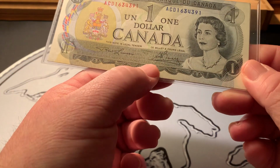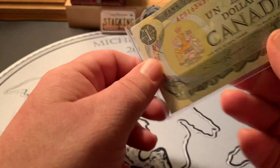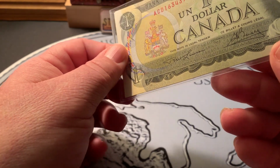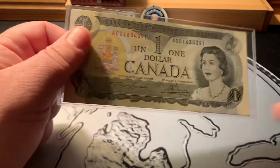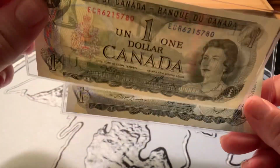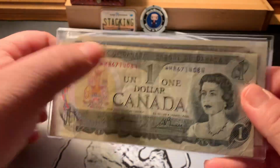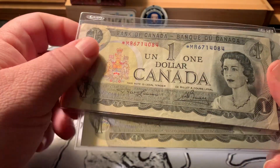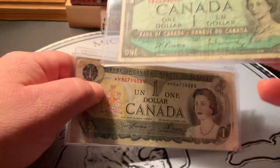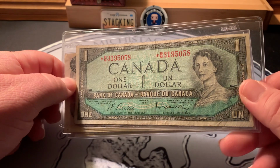And again, I talk about my key dates all the time. These are 1973, my birth year. Then my first Canadian bill I got uncirculated, $1. And they do the same thing over in Canada. Here's a star note. They had to reprint this one. This is circulated, but it's a star note. And then even older, this one I believe is 1954, a $1 star note from Canada.